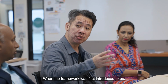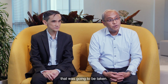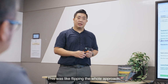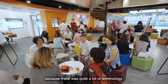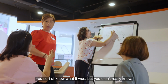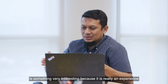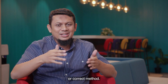When the framework was first introduced to us, I would say it was actually very, very interesting, the approach that was going to be taken. As adult educators, we use many frameworks and many tools to get the message across. This was like flipping the whole approach. Actually, it was quite confusing because there was quite a lot of terminology. It was a little bit like walking around in a blur. You sort of knew what it was, but you didn't really know. I think you realized what it was when you did the session. PF itself is really an experience that you have to go through. There's no right or wrong or correct method.